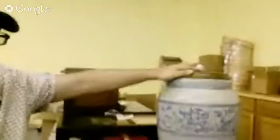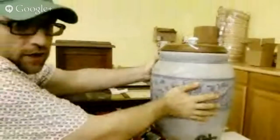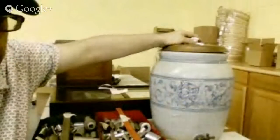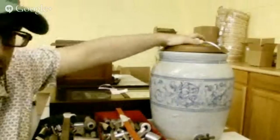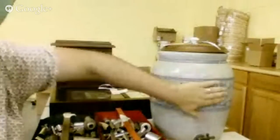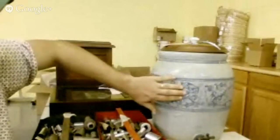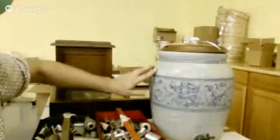Take it over here. We'll go right over here. There you go. I don't know if you can see that, but it is a drunken gnome cooler. This thing is a Robinson pottery. I don't know if you know what that is, but they're made the same type as Roseville or anything like that. Blue, beautiful.